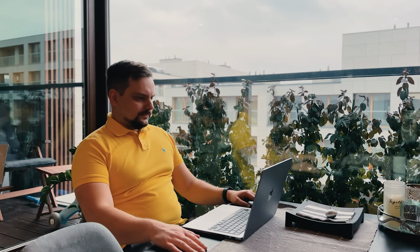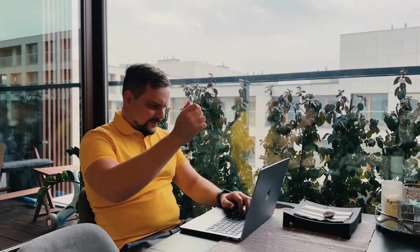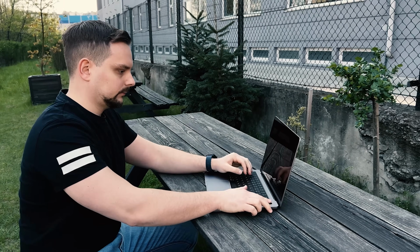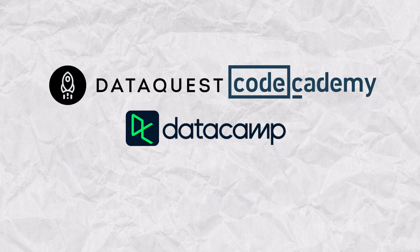No offline access. And finally, you cannot access the platform and any courses on it unless you are connected to the internet. And I know it's not a major problem or a deal breaker, but still it's good to have access to your learning materials no matter where you go. Anyway guys, feel free to try it yourself, your experience might be different.